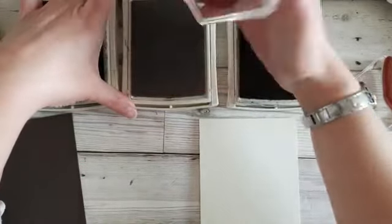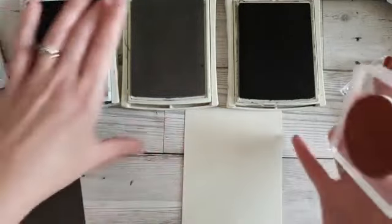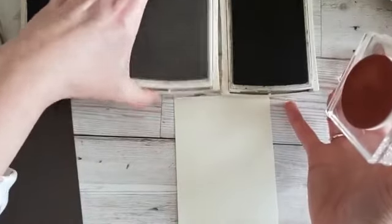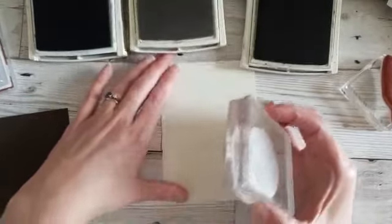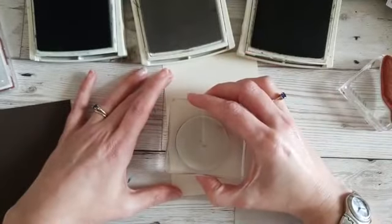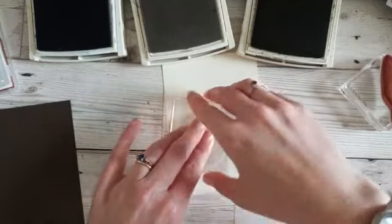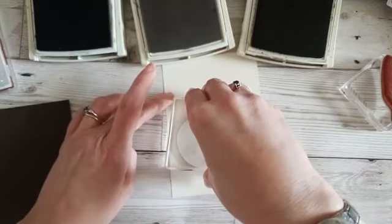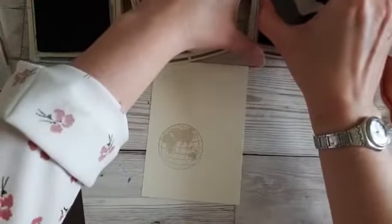So we're using Sahara sand first of all, and I'm going to stamp my globe. I don't know if you can see that. Let's make a bit of space. There we go. That's better. There you go. So I'm just going to stamp my globe just about here. And I've just decided that I'm not going to use the ribbon. I'm going to do it later. Okay. And then I'm going to stamp the Life's a Beautiful Journey in Early Espresso.